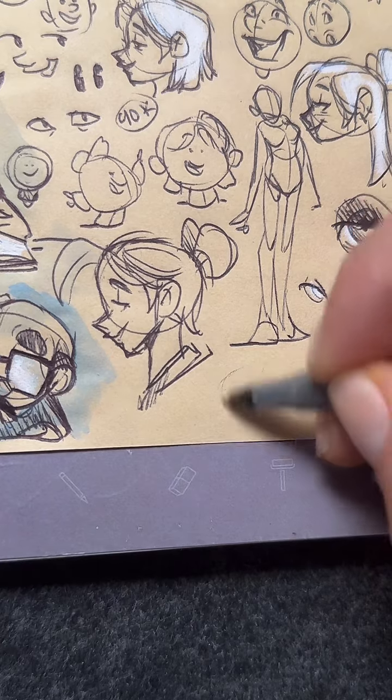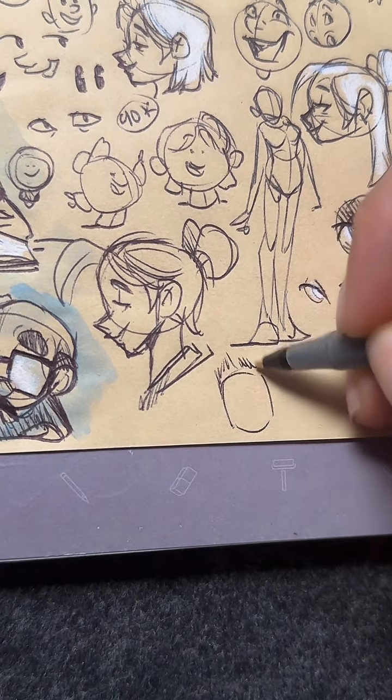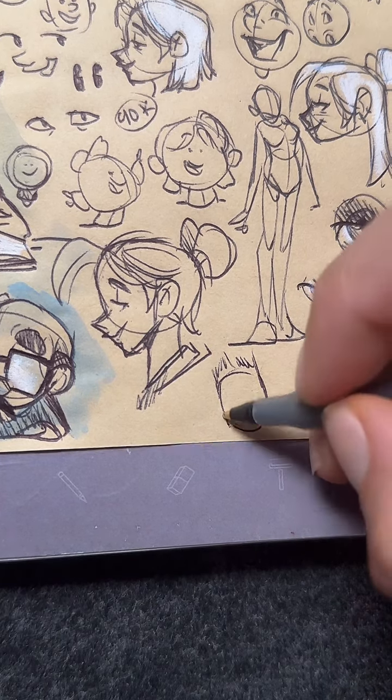What is the biggest tip to place hair? Well, I hear that hair grows at the top of your head. So I would put it at the top of my head.